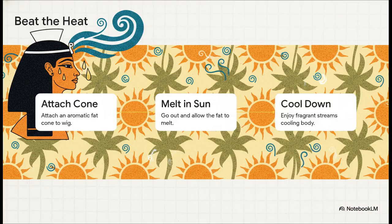And if you want a truly mind-blowing fact about how they stayed comfortable, just imagine this. To beat the brutal heat, upper-class Egyptians would literally strap a thick cone of aromatic fat to the top of their elaborate wigs. Seriously. As they walked around outside, the hot sun would slowly melt the fat, and it acted as this fragrant, built-in air conditioner streaming down and cooling their bodies. It's totally ingenious, even if it sounds a little bit messy.